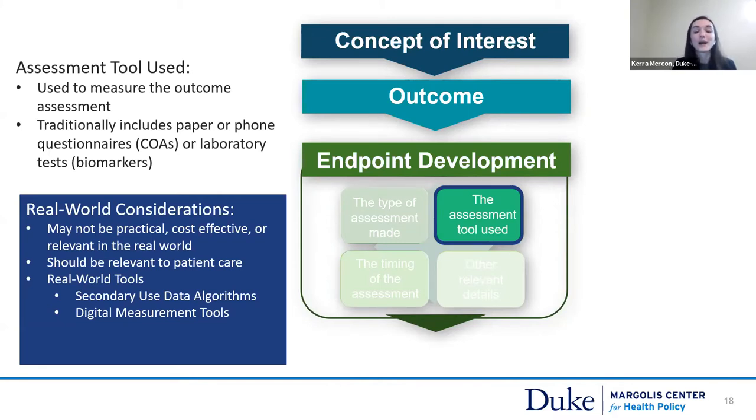The first is that it may not be practical, cost-effective, or relevant to use the clinical trial tool in the real-world setting. It's important that the real-world tool be relevant to patient care. There are two types of real-world tools that our panelists will be discussing. The first is secondary use data algorithms, which rely on data from sources such as electronic health records or claims, among other data sources. The second type of real-world tool is a digital measurement tool. This refers to a variety of tools, some of which may be electronic versions of traditional tools that we've seen used in clinical trials before, or some may measure an outcome in an entirely new way.